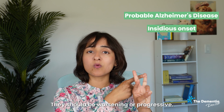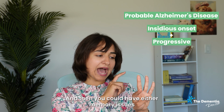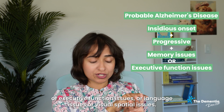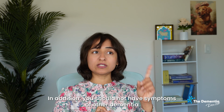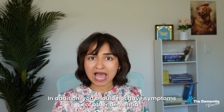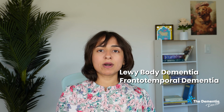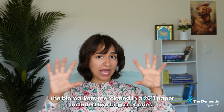They should be worsening or progressive, and then you could have either memory issues or executive function issues or language issues or visuospatial issues. In addition, you should not have symptoms of other dementias such as Lewy body dementia or frontotemporal dementia. The biomarkers mentioned in the 2011 paper included 2 big categories.